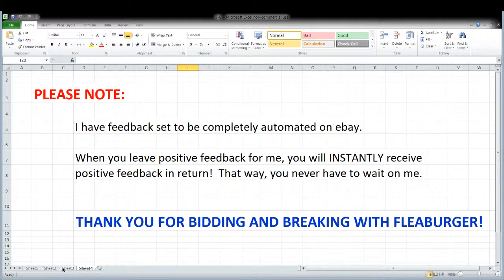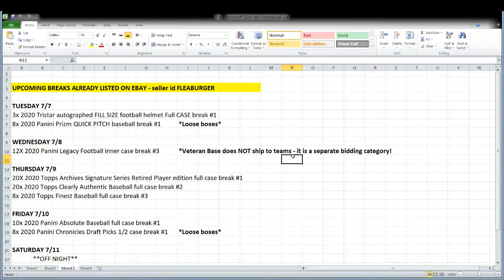We are going to take a look next at what we're breaking in the days ahead. So tomorrow night it will be a 3-box case of TriStar autograph full-size football helmets. We're doing the mini helmets tonight. We're doing full-size tomorrow night. And then we're going to do an 8-box break of quick pitch baseball. And those came to me in loose boxes in that strange quantity. So that's what we're going to do. It's actually, I think there's 20 boxes in a case. But anyway, 8's what we're breaking.